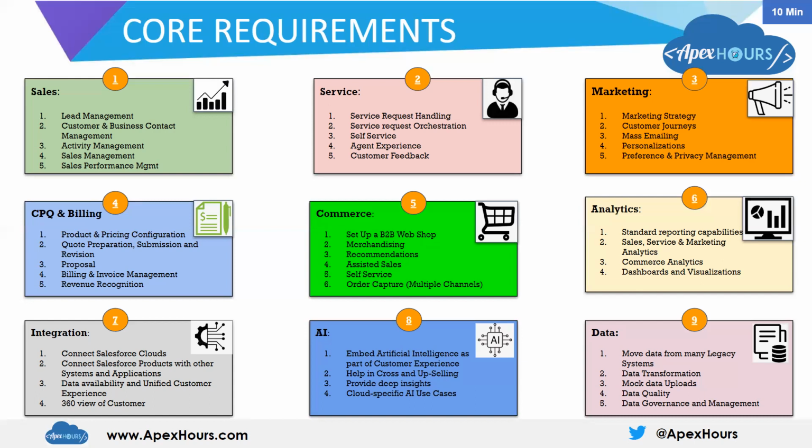Last but not the least, they have a lot of applications currently. They will retire some of the applications, and they want to move the data from the legacy systems to Salesforce and the other systems, right? So which will require definitely data transformation, data uploads multiple times, also making sure the data quality is pretty good, both before going live and after going live as part of the ongoing maintenance. And then, of course, they want to set up the data governance program.